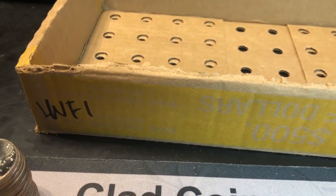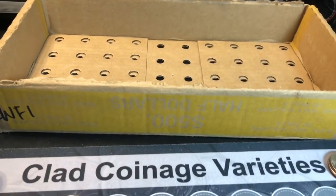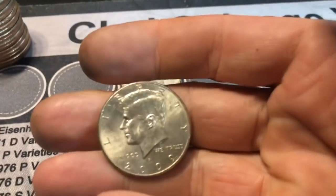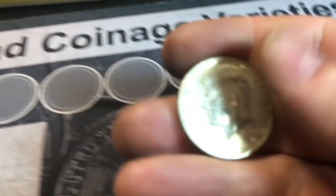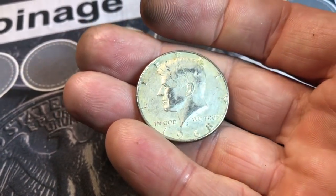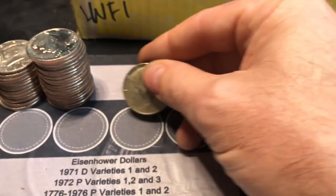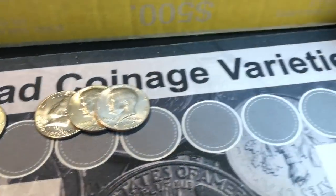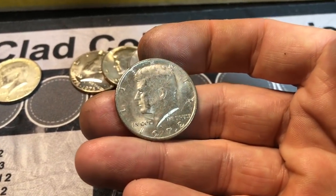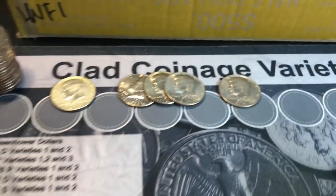Well, we finished the LWF 1 box, and you know what? It kicked out another NIFC. It's 2009, and that will be 31 for the 3-box hunt. And we did score silver, so I'll get to add a little more silver to the silver jar, and I'll take that. Pulled out 3 nicer coins, a couple of bicentennials, and a 77D, and then, of course, the 72D no FG, not in the best shape.